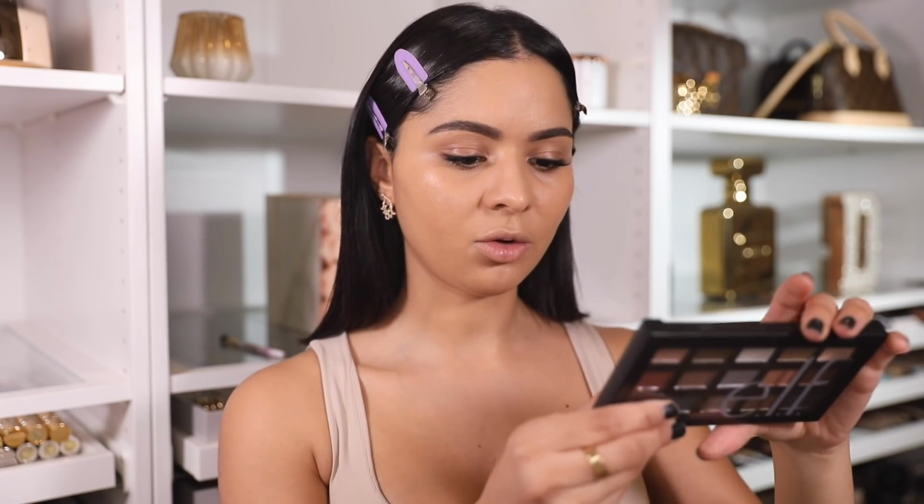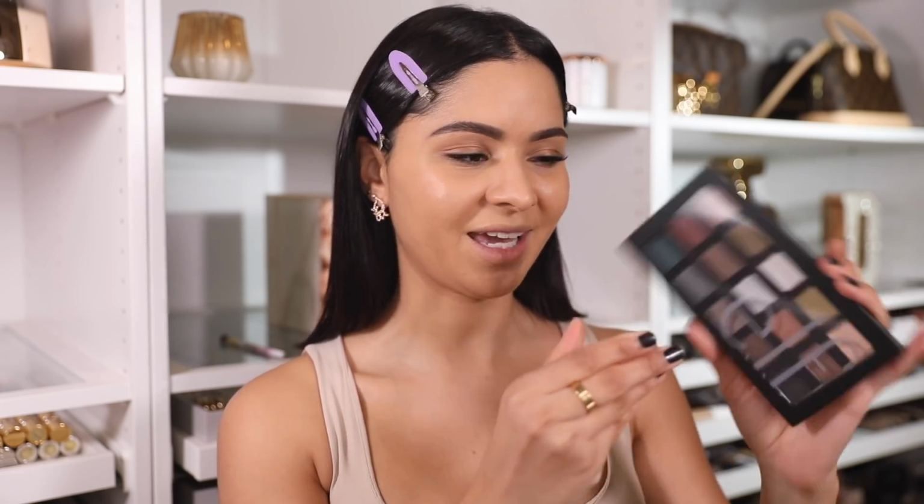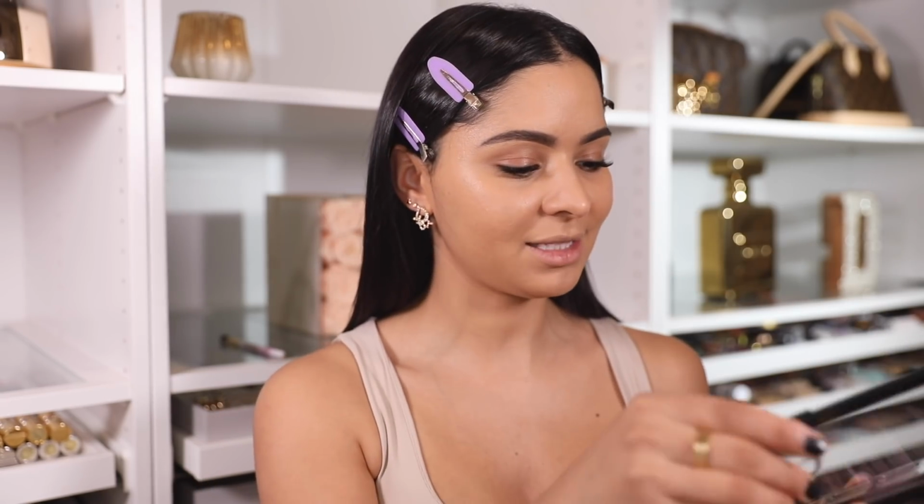This is the e.l.f. 9501 VA. It doesn't really have a name, that's what it says on the back. So I kind of want to use this on my eyes today because I really like the packaging and I just got it in the mail. So we're gonna go ahead and use that today.